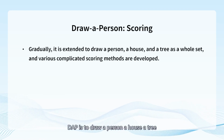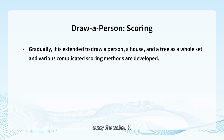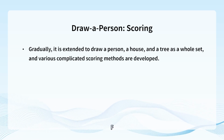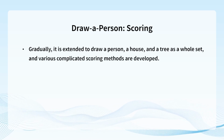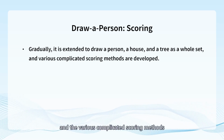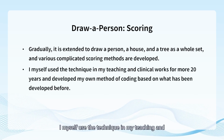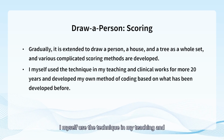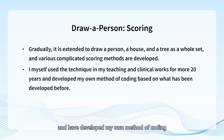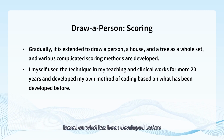The task is to draw a person, a house, a tree. It's called HTP. As we say in Chinese, 房树人. And various complicated scoring methods have been developed by different people. I myself used the technique in my teaching and clinical work for many years and have developed my own method of coding based on what has been developed before.